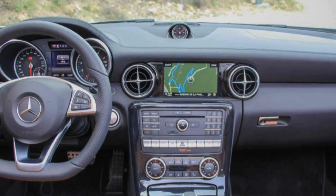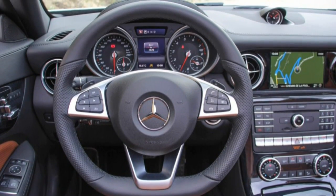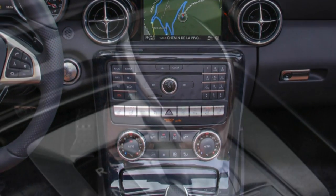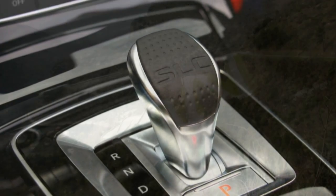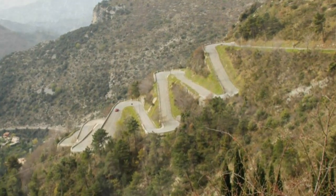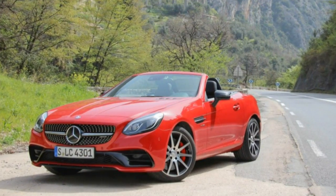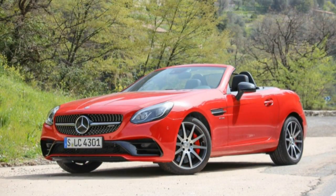The 2017 SL-Class arrives by early summer. Pricing isn't yet available, but the SLC-300 will probably remain close to the 2016 SLK-300's $47,925. The SLC-43 likely will command more than $60,000, although it should handily undercut the eye-watering $73,525 that Mercedes charged for the SLK-55 AMG.